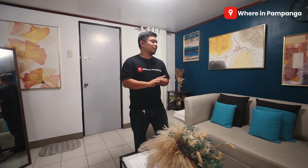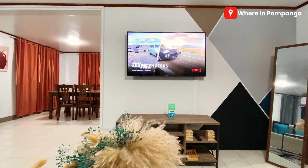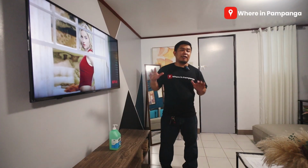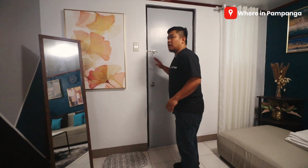Interior design is actually parang modern, slick. Parang ganun siya, no guys? Dito rin sa living room area natin, meron tayong large screen TV, YouTube ready, tsaka Netflix ready na rin to. Great for entertainment. Now, dito rin sa section na to, located itong ating comfort room at saka yung laundry area.